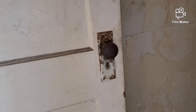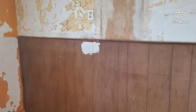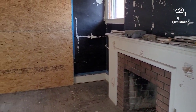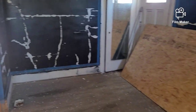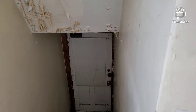This is the upper unit. Kitchen. Same as downstairs, this is the dining room, the living room. A lot of work to do, so like I said, it's full rehab. Full rehab. That's the entrance to the upper unit. So that's them two doors I was talking about in front. One leads up here, the other one leads to the downstairs unit.